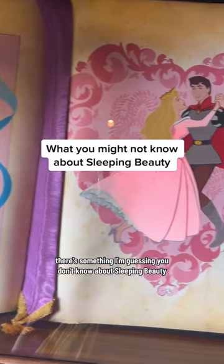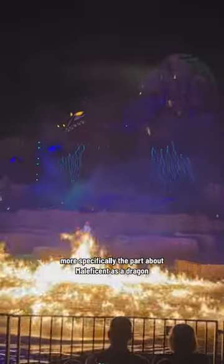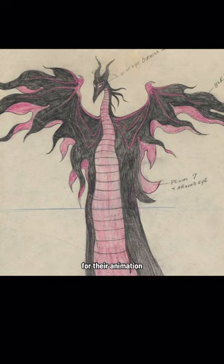There's something I'm guessing you don't know about Sleeping Beauty. More specifically, the part about Maleficent as a dragon. Because this was when Disney started using a new kind of method for their animation.